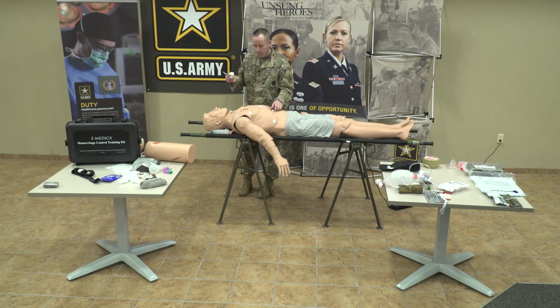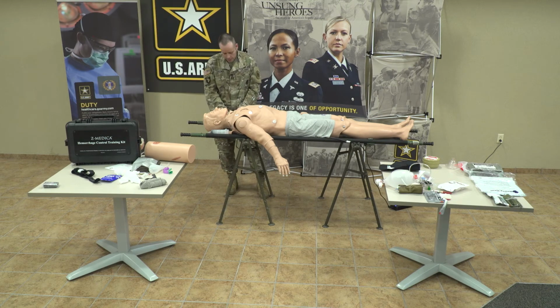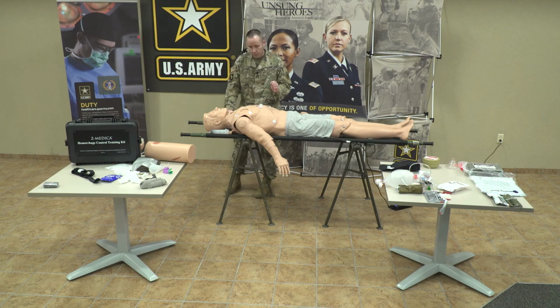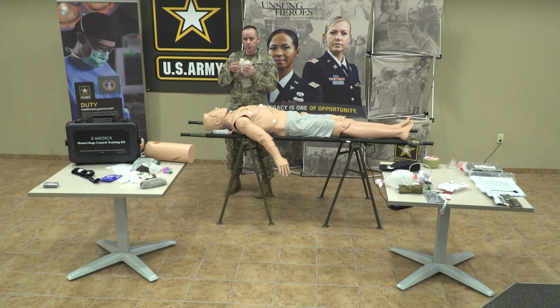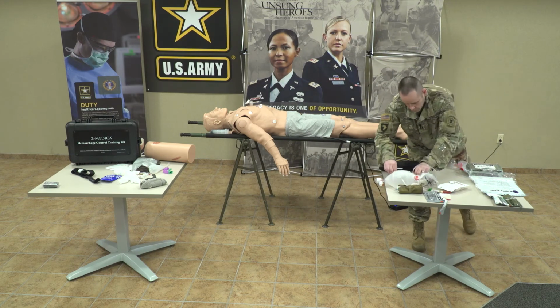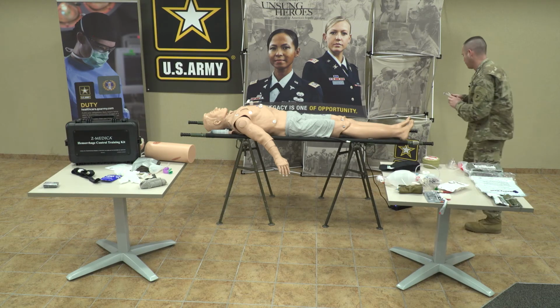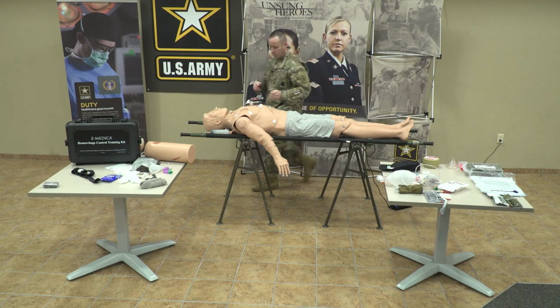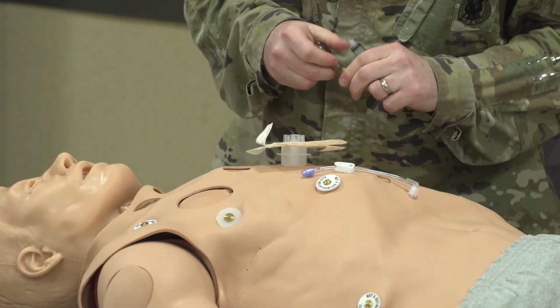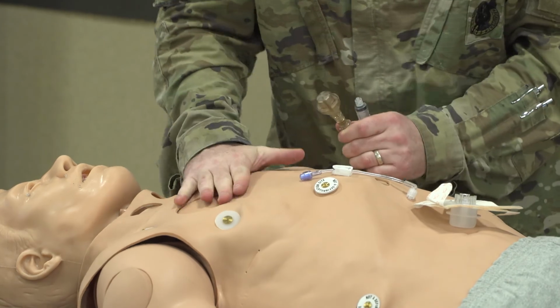So I do like to show this device, and the nice thing about it is that it's more military specific. This is called the Talon. Some of you are familiar with the FAST1. This is an adaptation of the FAST1, and let me grab a syringe for this. The FAST1 is a big red tube that you can use to establish sternal access.